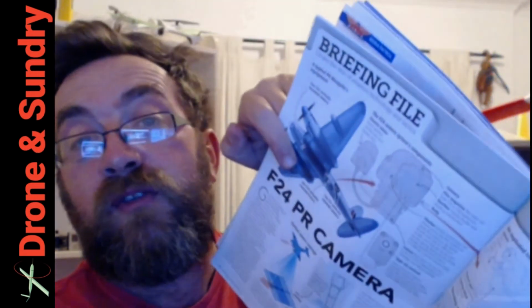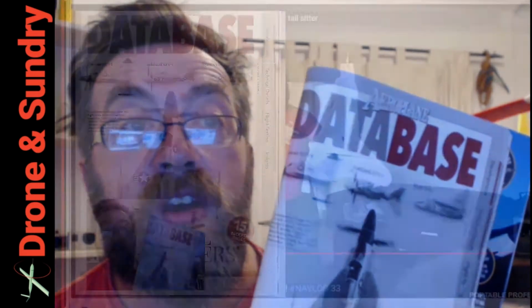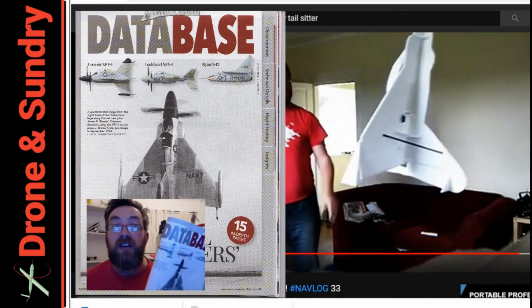There's a little bit about photo reconnaissance cameras, how they worked and what they were in the Second World War. That'll please our mapping friends. But the bit that I liked very much is there's a whole 15 pages. Yes, count them. A whole 15 pages of the early American tail sitters.